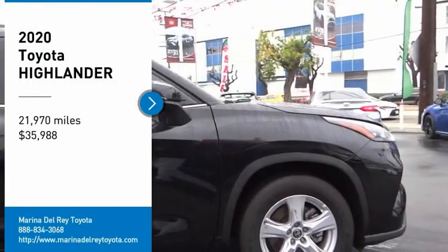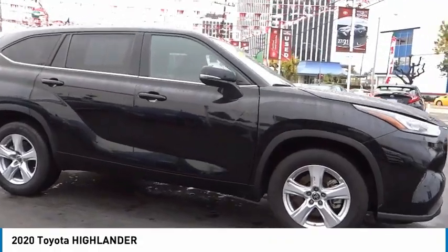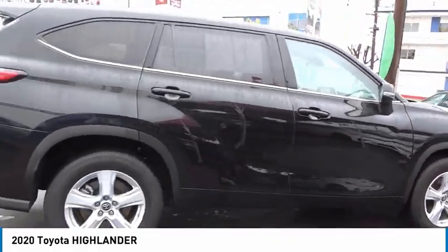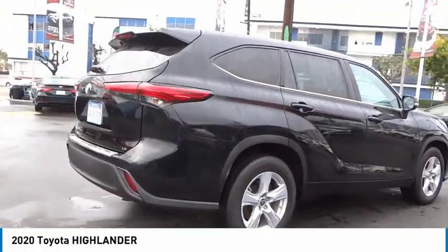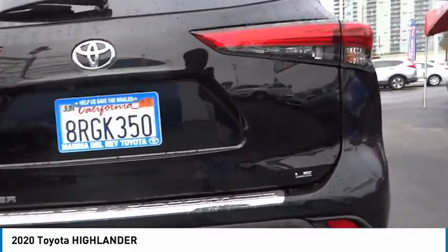Make a great choice today with the 2020 Highlander. The Highlander is the SUV that's thought of everything. The Highlander offers seating for up to 7 and features Toyota's innovative center stow design. The second row bench seat folds away, leaving a pair of captain's chairs.